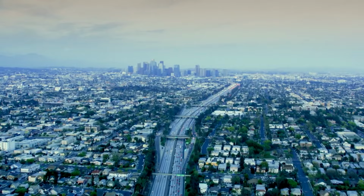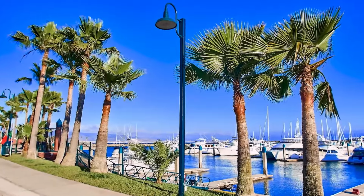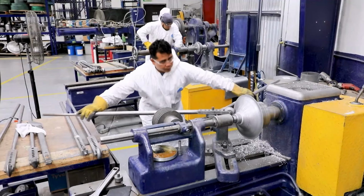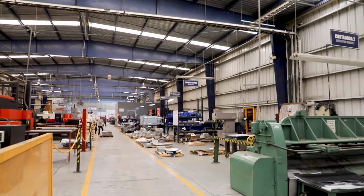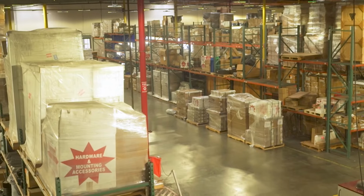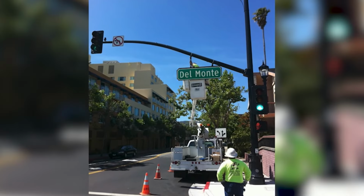Launched in 2000 in Gardena, California, a small company dedicated to the idea of environmentally conscious, sustainable production of lighting products, Visionaire Lighting quickly expanded in both reputation and size. From the beginning, we started doing smaller scale jobs, everything from parks to sports facilities, and then got into automotive lighting. And as the company grew, we got into more large scale projects like smart cities and street lighting.